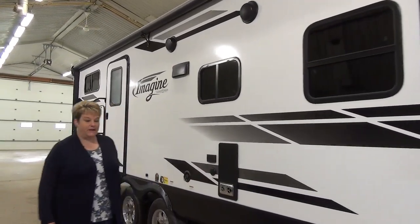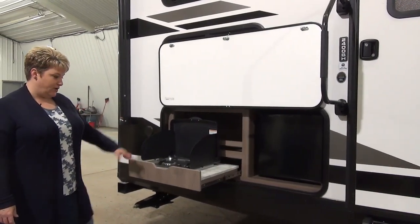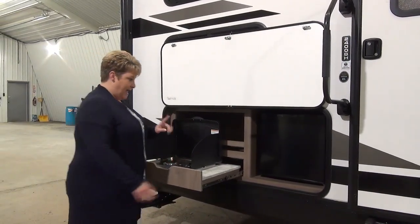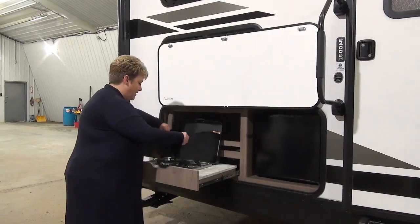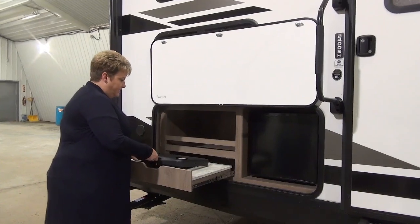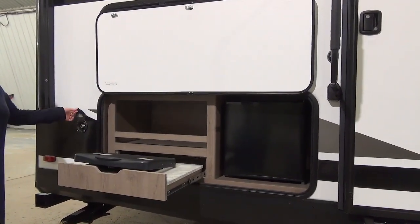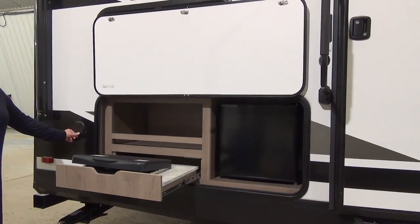Your outside speakers. The Imagine 2400 BH also features your outside kitchen, so you have your two burner cooktop here and your mini fridge, as well as a little bit of storage in the back here. So you could tuck your coffee maker back there if you wish. And there is a spray port here as well for access to some water.